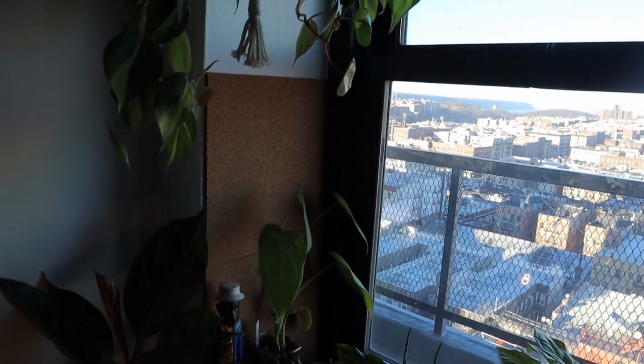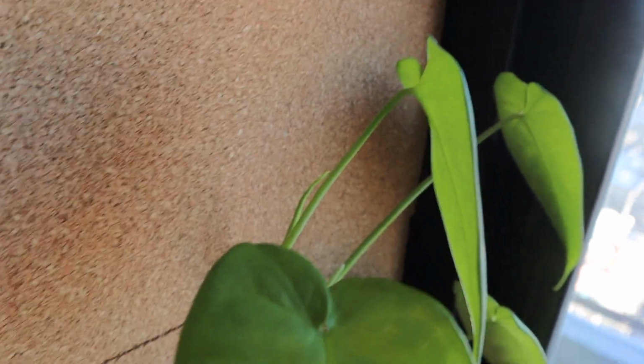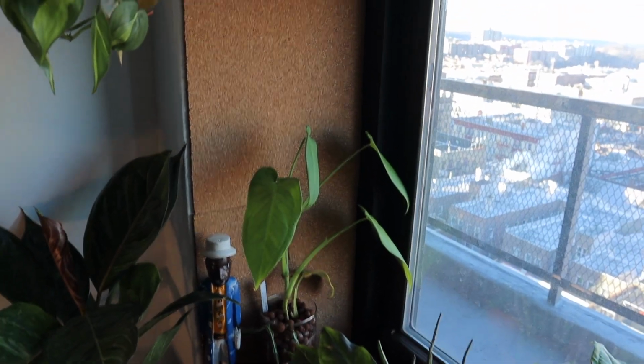What else is exciting? Oh, this guy is finally putting out growth after not doing so for like 4 months. I transferred it to Leca from soil, and it decided to reward me with a new leaf coming right back there. I'm hoping with the new leaf, it decides to push out some aerial roots onto the cork and root into there, but we will see.